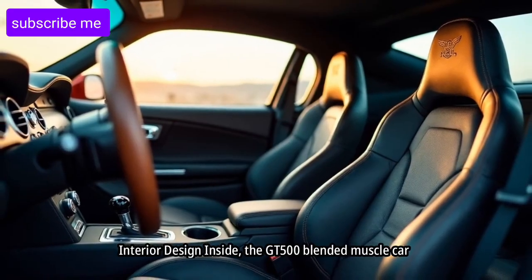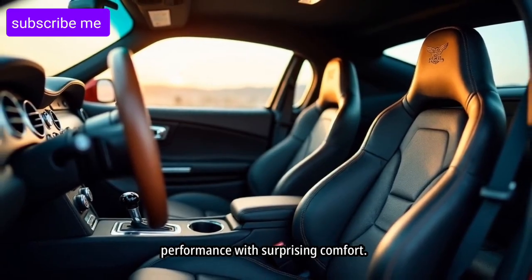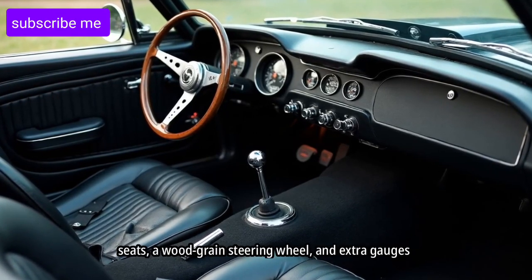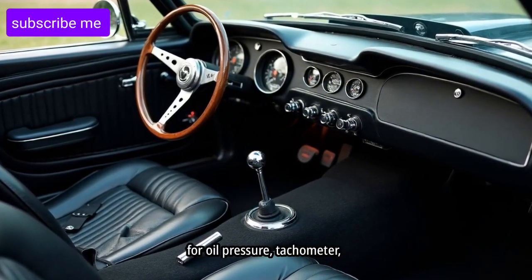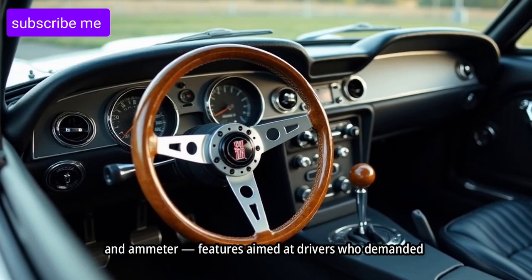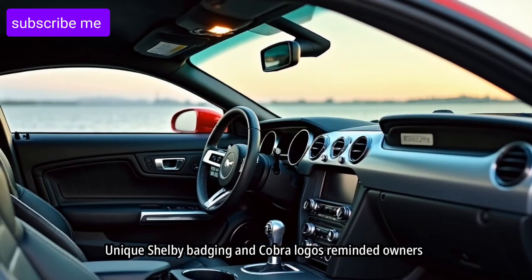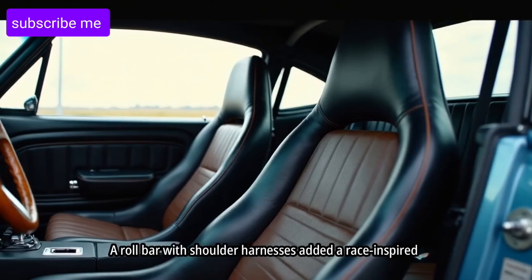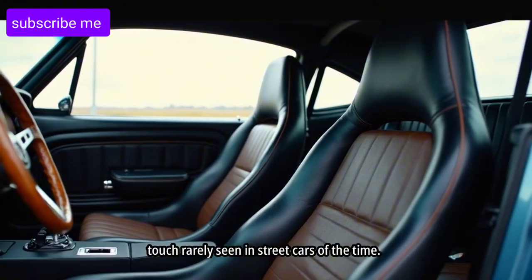Interior design. Inside, the GT500 blended muscle car performance with surprising comfort. The 1967 and 1968 versions came with low-back bucket seats, a wood-grain steering wheel, and extra gauges for oil pressure, tachometer, and ammeter, features aimed at drivers who demanded performance monitoring. Unique Shelby badging and Cobra logos reminded owners that this was no ordinary Mustang. A roll bar with shoulder harnesses added a race-inspired touch, rarely seen in street cars of the time.